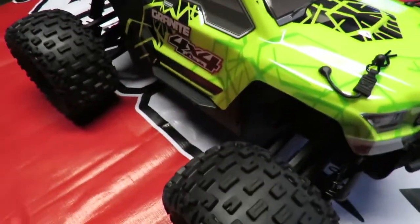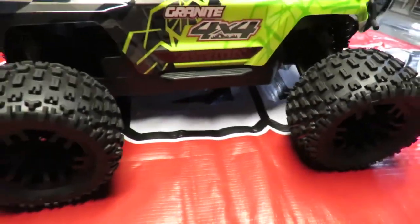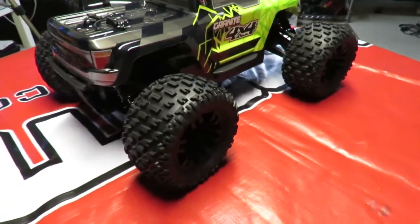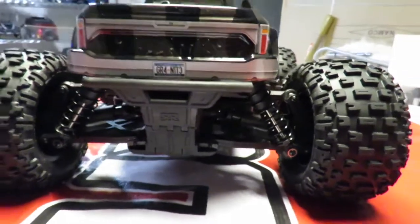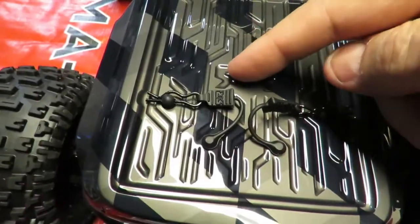Very, very impressed with it so far for this price point. It is definitely designed to be a competitor to Traxxas. Make no mistake on that. And if it's anything like Arrma's other buggies have been, it will be very well engineered. Now I'm just going to take the body off.